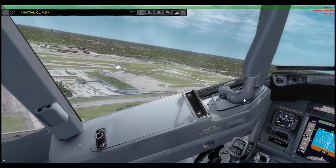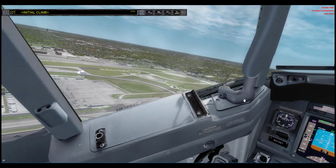If that is not rich autogen scenery, I don't know what is.